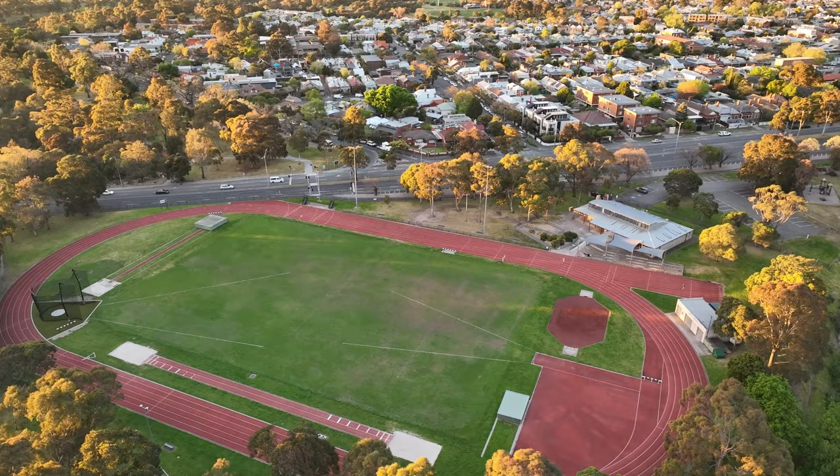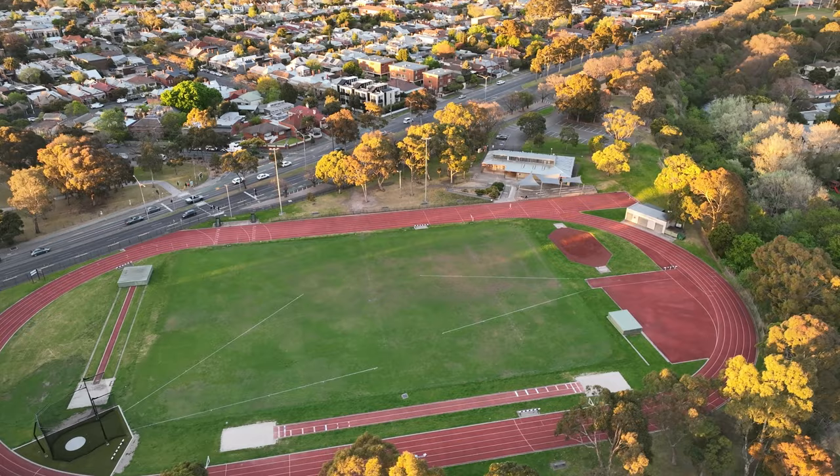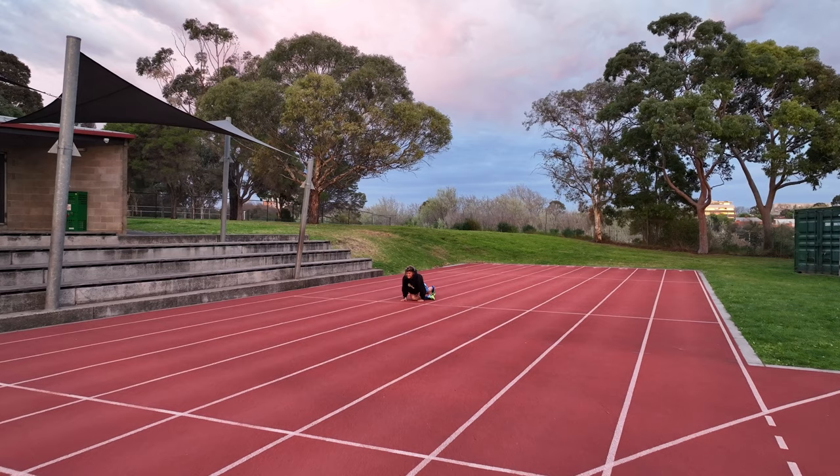Ladies and gentlemen, it is September, which means some are gearing up for finals footy while others are gearing up for season 2024. I am unfortunately one of those people that had their September finish reasonably early. So I will be getting to the track, getting my baseline 2 kilometer time trial and setting myself some goals for the preseason this year.